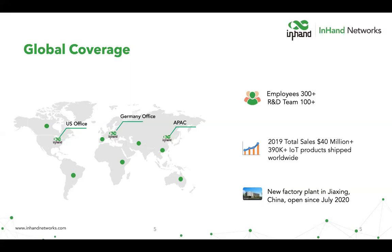We have more than 300 employees worldwide, and more than 100 of them are our R&D team. So we always say InHand is a company based on technology, because we developed all these products ourselves. Last year, our total sales were more than 40 million. We delivered more than 390,000 IoT devices to customers worldwide. About 30 to 40% of these devices were delivered outside of China. And next one, please.